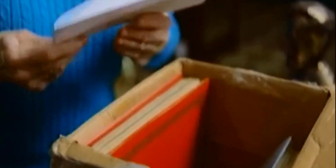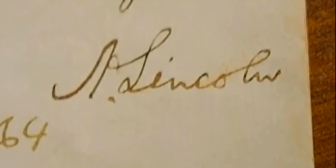But first... I'm Muriel Versaghi, curator of the Royal Oak Historical Society Museum in Royal Oak, Michigan. A few years ago, our museum received a large donation from a local family. We found this scrap of paper in an envelope with several other documents. It reads, Sergeant John S. Ennis, named within, take the oath of December 8th and be discharged. Signed A. Lincoln, January 16th, 1864.